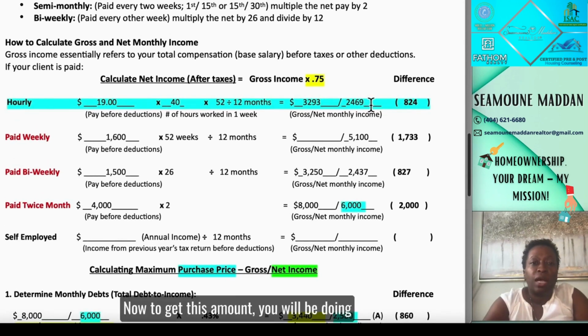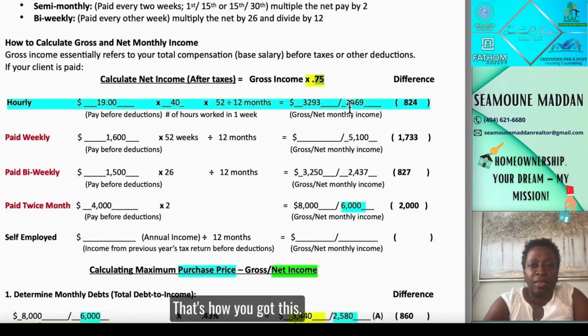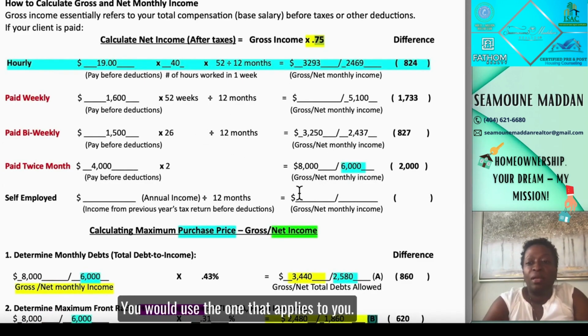Now, to get this amount, the net income after taxes is the gross income, which is this, times this number, 0.75. That's how you got this. Okay? And you go down, based on how you get paid, and you would use the one that applies to you.